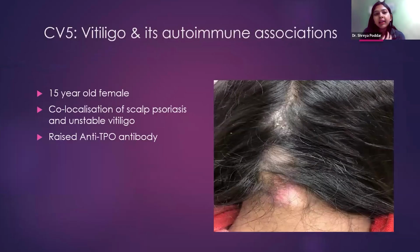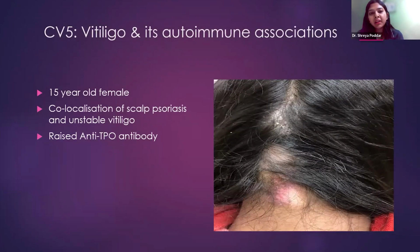Coming to the second last scenario, which is vitiligo and its autoimmune association. This was a female patient of mine, a 15-year-old female who had co-localization of scalp psoriasis and unstable vitiligo, and she also had raised anti-TPO antibody. So Shomu sir, how are you going to manage this condition?